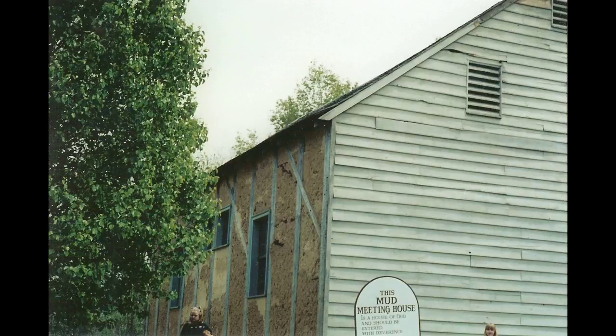It wasn't just mud that was causing problems. A new roof for Old Mud was at the top of the Harrodsburg Historical Society's priority list in 1989, something that did not get checked off that list for nearly 20 years.